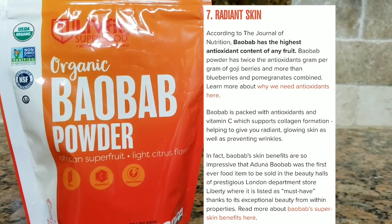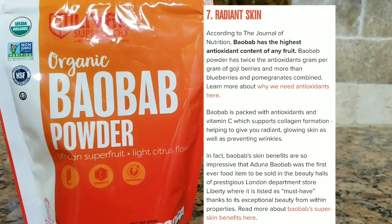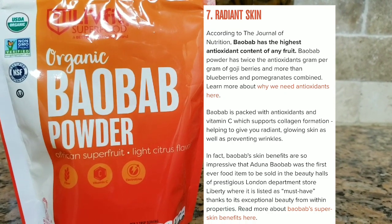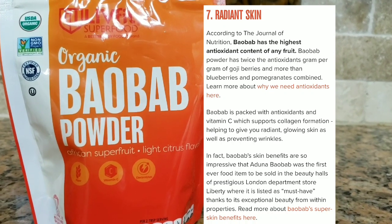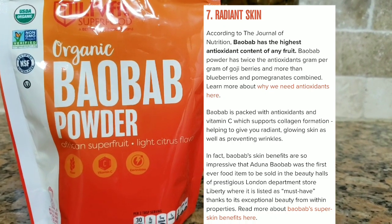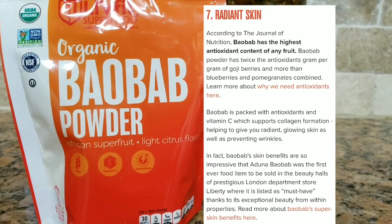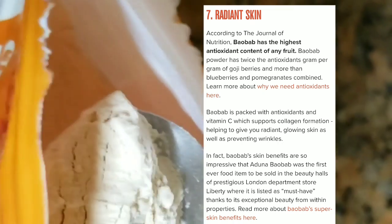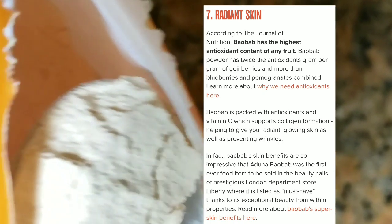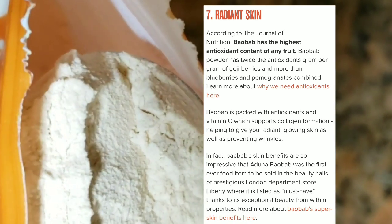Radiant skin. According to the Journal of Nutrition, Boab has the highest antioxidant content of any fruit. Boab powder has twice the antioxidants gram per gram of goji berries and more than blueberries and pomegranates combined. Boab is packed with antioxidants and vitamin C, which supports collagen formation, helping to give you radiant, glowing skin as well as preventing wrinkles.